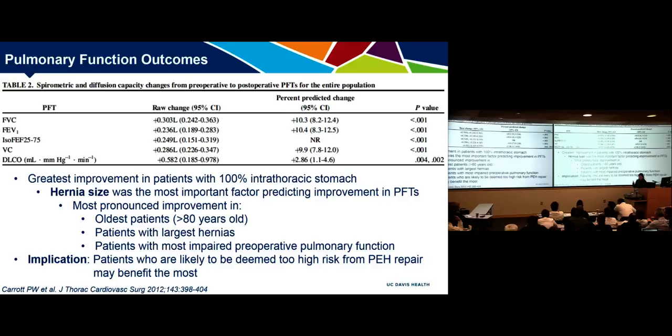And this rung a bell with me, because I thought, wow, would I actually offer this patient an operation? If I saw an 80-year-old patient with terrible pulmonary function, I'd say, oh, you're too high risk. But maybe that's the person who would actually benefit most from surgery. So that's the kind of circular reasoning you can run into when choosing patients for this operation. It can be a challenge.